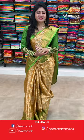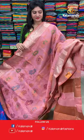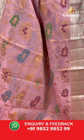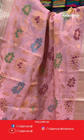Yes, next beautiful saree. Wow, superb color. It's almost a favorite color for every lady. And it's a light pink colored Chiniya silk saree with floral shawl all over body with copper zari. And these florals were highlighted with different colors andi, like yellow, blue and pink and green color.